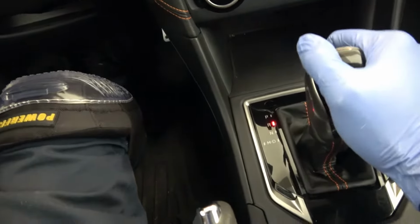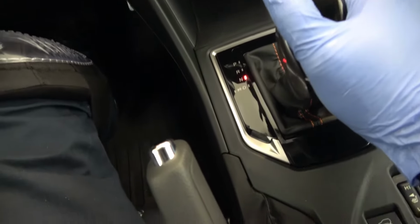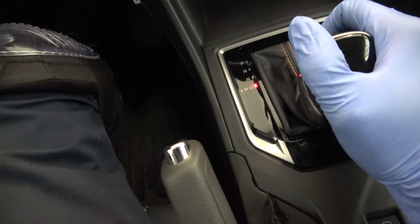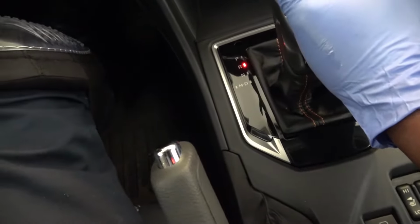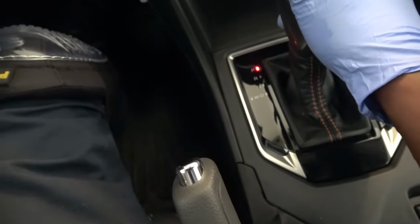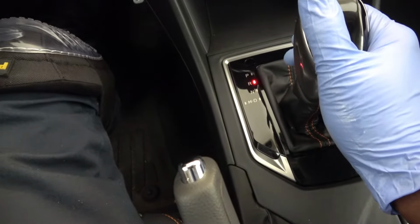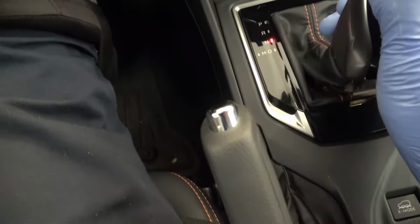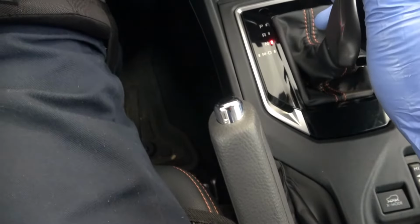Okay, now let's see. You go back and forth, cover your brake: reverse, neutral, drive, back again, neutral, reverse, park, again, drive, neutral, reverse, park. And now we go out there underneath.